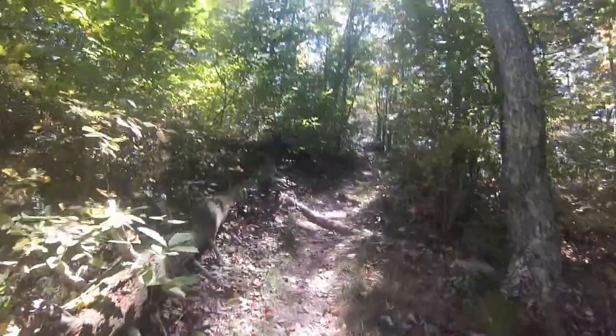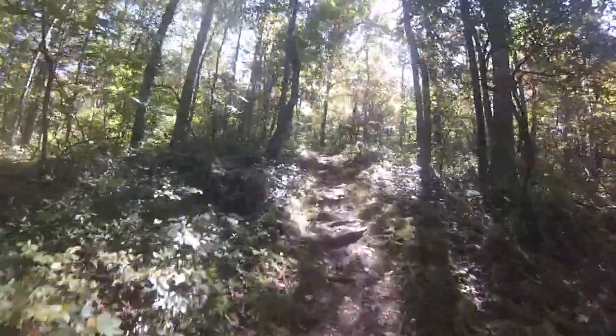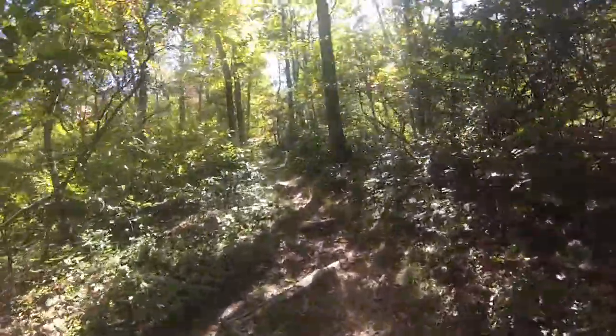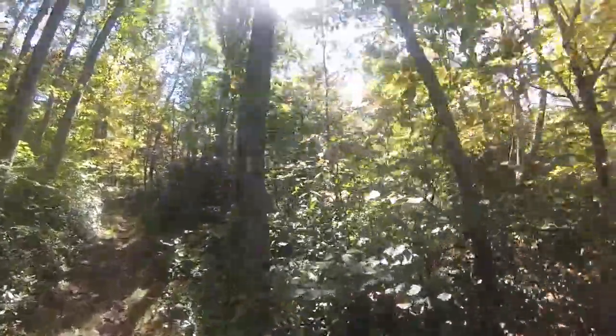Snakes are definitely still out, so I gotta pay attention. But this is the Appalachian Trail, everyone. And it is beautiful. There's a white blaze on the tree to show that you're on the path. Okay, I'm gonna go so I can get the walking stick rhythm going. Crazy rattlesnake, huh? September 27th.